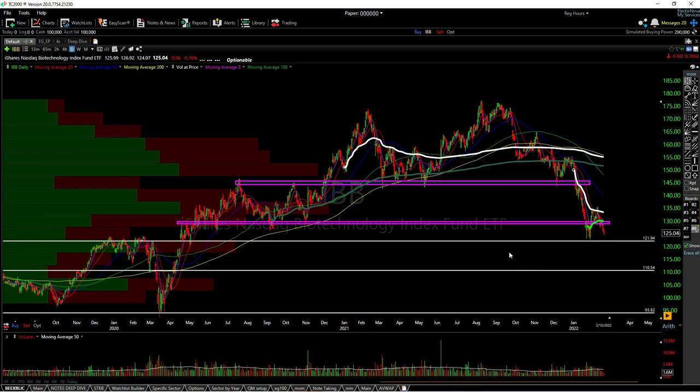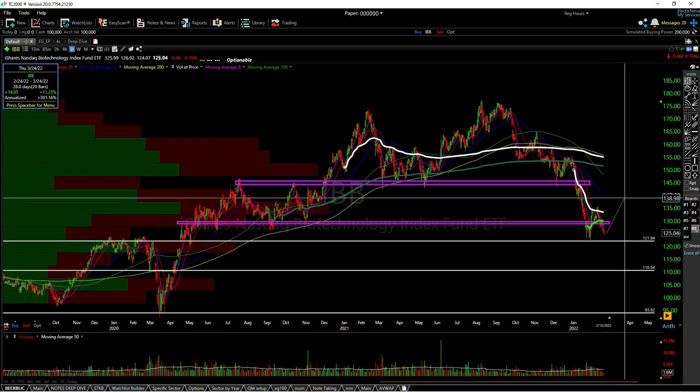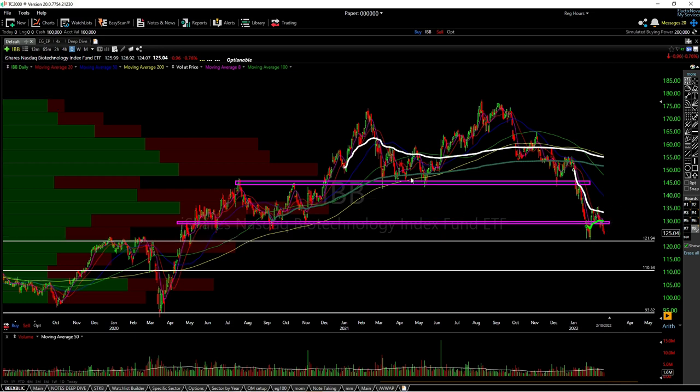So I don't really see any sort of risk to reward setup that would result in any swinging of any sort of longs in the sector.